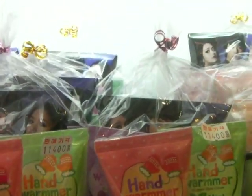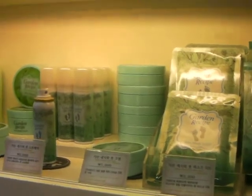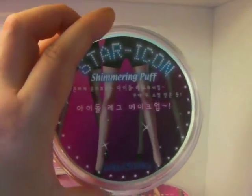Hand warmer. Hand cream. Warmer. Oh my goodness, they sell packs of them. Okay. It's for feet. It's a big machine. For sticky feet. Foot cream, foot sheet, foot spray, body scrub, body scrub, wet booty. I don't know. This is just a puff. Oh, it has shimmer in it. It's like a star form. Cool.